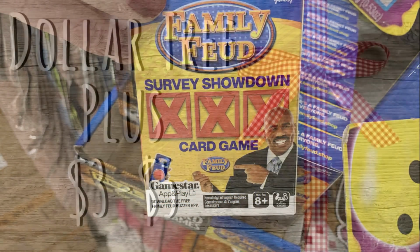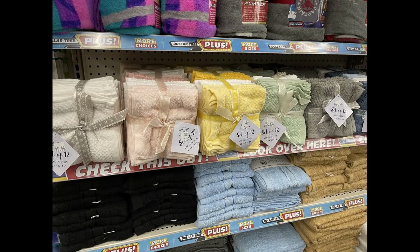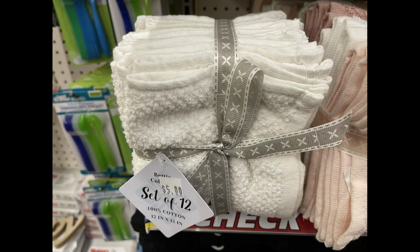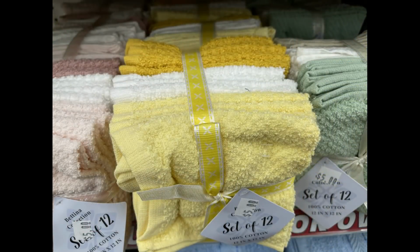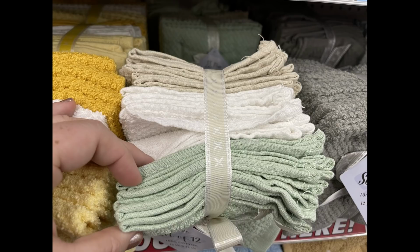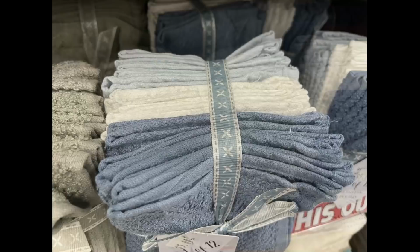So now we'll move over into Dollar Tree Plus, which is the $3 to $5 section of the store. They have these $5 packs of washcloths. You get 12 in all. They had the all white, the 3-tone pink, the yellow and white. You could get the sage green, tan, and white. They also had solid gray, or you could get the light blue, dark blue, and white pack.